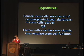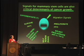However, it's also possible that the cancer cells use the same signals that regulate stem cell function, and that's why we're seeing this commonality with radiation exposure during puberty. The same signals are occurring in those cells. So let's take that a step further. What are these signals? These signals for mammary stem cells are the same kind of signals that we know regulate cancer cell growth. There's the decision to migrate, the decision to proliferate or not to proliferate, to self-renew, to stay or to move.